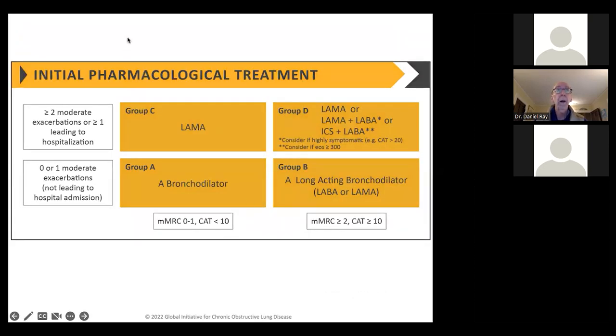Based on those groups, there's an initial pharmacologic therapy that's recommended. So our mild group, ones having minimal symptoms and no exacerbations or infrequent exacerbations, a bronchodilator can be ordered. And this can just be a short-acting bronchodilator if they have really minimal symptoms, or a long-acting bronchodilator. If the patient is now having more constant symptoms but not exacerbations, then they should be on either a LABA or a LAMA, so a long-acting beta agonist or a long-acting muscarinic antagonist. And as I'll show you, the evidence points more towards starting them on a LAMA than a LABA.